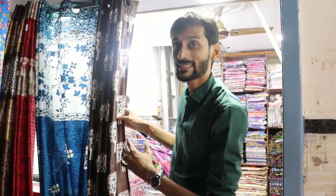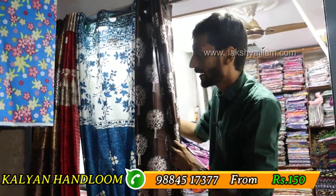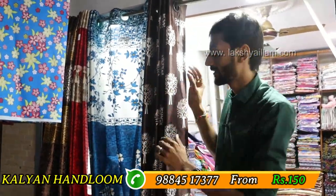Into the curtains section. Curtains, what we have is door and window. First let's go to the sizes. Window size will be 4 into 5 feet. Door size will be 5 into 7 feet. We have 5-6 varieties, with lots of quantity. If you want 100 pieces, available, this will start at 150 rupees onwards. So 150, 180, 200, 250, 300, 400, 500, 600. All ranges we have. Basic price is 150 onwards.